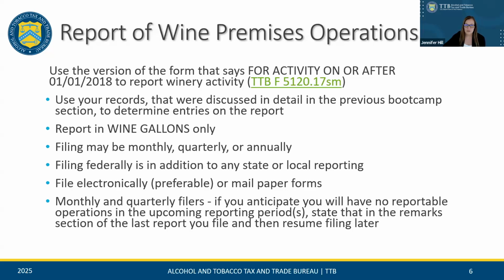Reports can be filed either on a monthly, quarterly, or annual basis. You can file electronically through pay.gov or by mail. Electronic filing is faster and makes amendments much quicker and easier if corrections are needed.